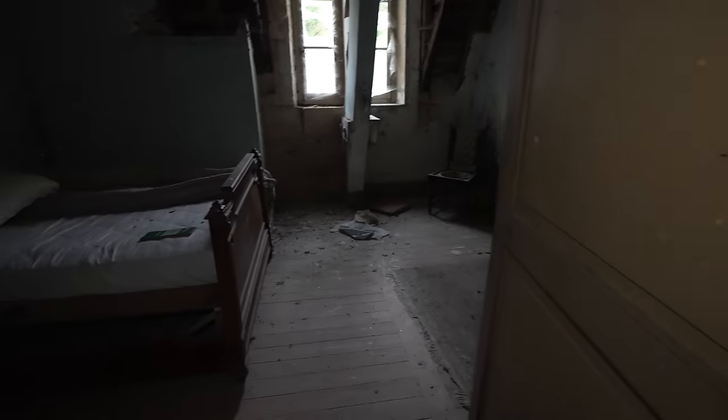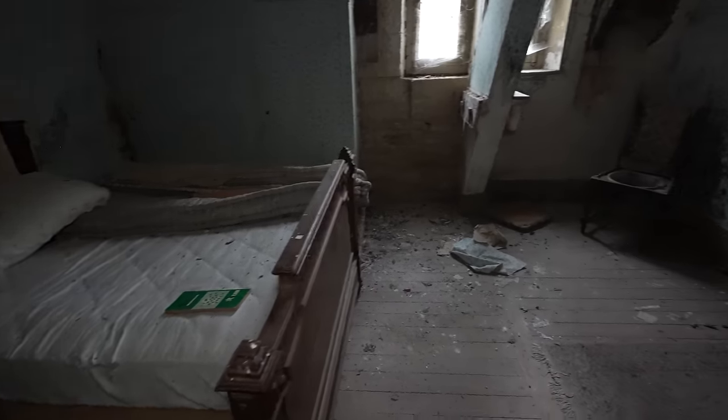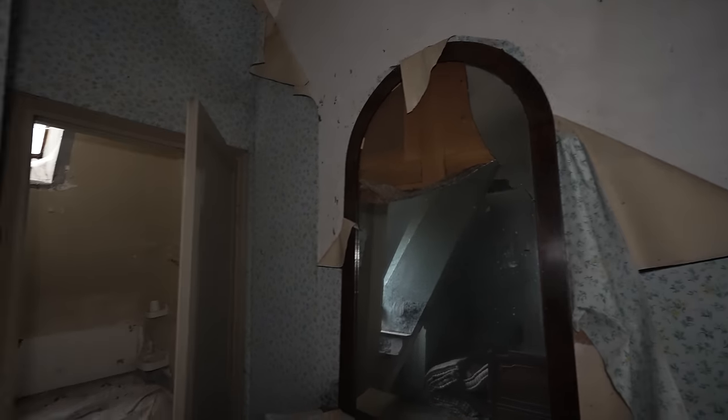See if there's anything else up here. Again, we're on the top level of the chateau. Another bedroom. Nice fireplace. I love seeing it. Every single room at least has some stuff in it. If this was America, I would be shooting everything. But there's just so much here, I can't shoot it all. I don't get that either.